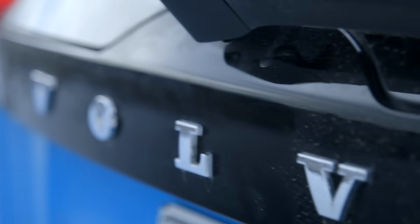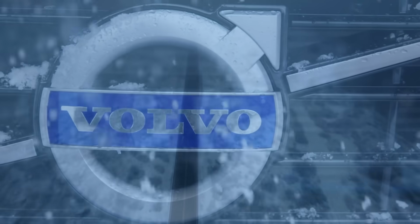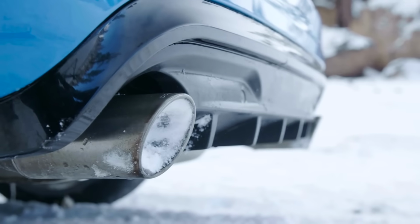Volvo's cars are conceived in a brutal place. It's cold, often dark, and has treacherous mountain roads. Because of that, it's a company obsessed with comfort and safety. Its cars are luxuriously appointed and exquisitely crafted, and lately, really, really beautiful.